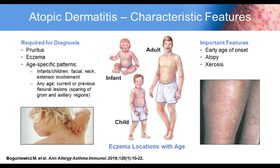Now, diagnostic features of atopic dermatitis you're very familiar with. We have pruritus, we have the eczematous lesions, but also the age-specific patterns. So particularly when we're talking about our 6-year-olds up to adolescents, you're basically going to have the pattern between childhood and adult. You'll have antecubital popliteal fossa involvement very commonly, often neck involvement and facial involvement as well.